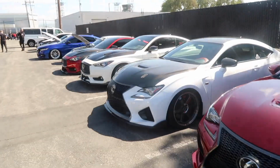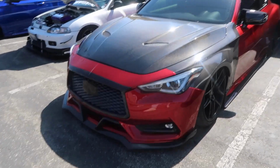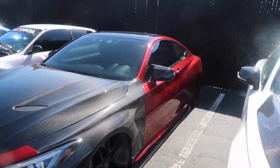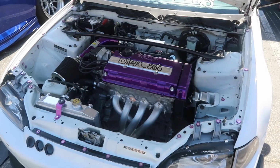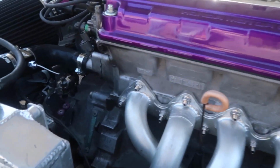Luxury sports cars, Lexus on some TEs, carbon hood, Q60s 3.0. Crazy how bags make such a difference, but being all the way to the ground with that carbon definitely stands out. The color on this as well, the all motor Honda. What is this, like a B18? I want to say, yeah, let me see. Sometimes it's engraved. Oh yep, B18.